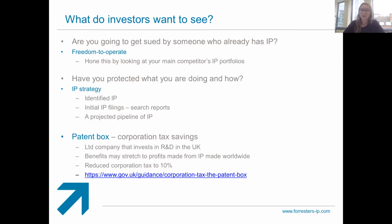The way we do that is we would look at your competitors' IP portfolios to see if they've got any applications pending, where this is, and what it covers. That's something that people often don't think about, that actually your competitors might already have IP protection for a similar product that you're wanting to launch. You need to be really careful that you are free to operate without risk of being sued. So obviously investors want to make sure you're not going to be sued.